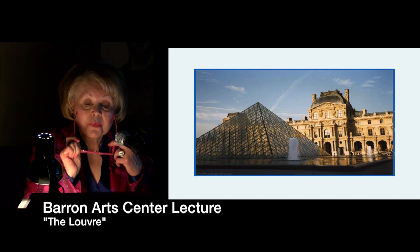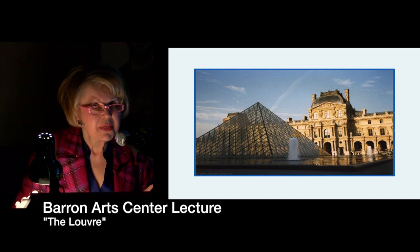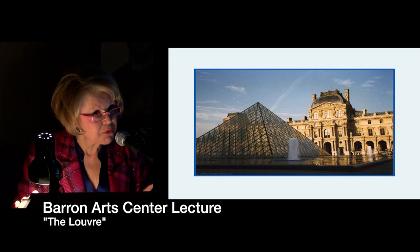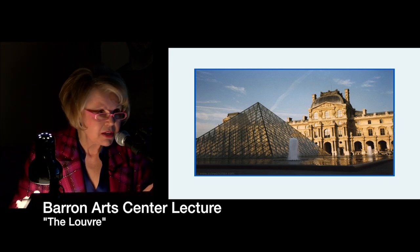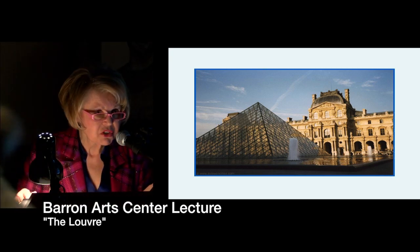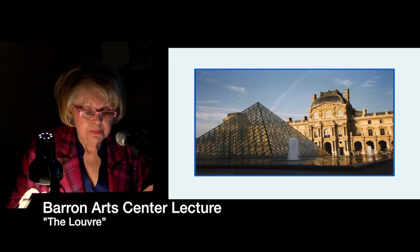Now, the Louvre is built on the site of an old fortress that was used to protect the city from the Vikings, because the Vikings came up on their longboats into the Seine River up to Paris, and there were a number of attacks that were made. And this was actually an old fortress.